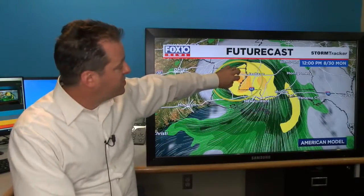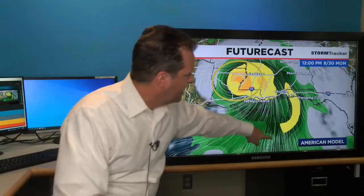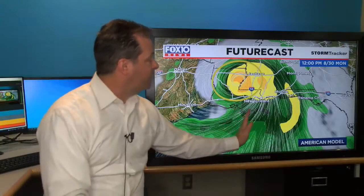So the system is over here. It's on the Mississippi River essentially, going up towards Jackson. And the heavy rain bands just keep getting caught up and wrapped in this flow, and we continue to get torrential downpours. So we're going to be caught in that, and because of the way it's moving, kind of going around like that, we'll be in that for a while.